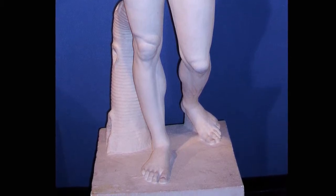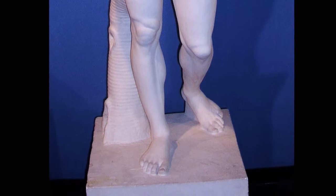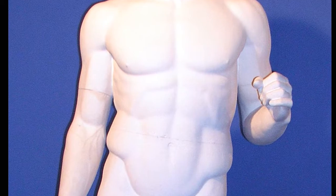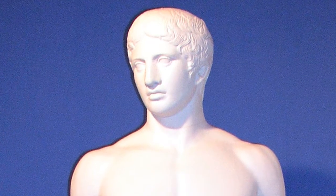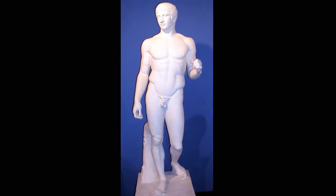His weight has shifted to one leg, his right leg. This stance became famous in sculpting. Notice how the sculptor, Polykleitos, included defined muscles, realistic joints, and natural-looking hair. Doryphoros is classically handsome, competitive, a Greek athlete in his prime.